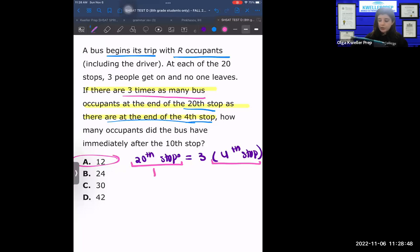So at the 20th stop, I know that I'm starting with R people in the beginning with no stops. And then at every stop, I'm adding three people and I'm doing it 20 times, right? So three times 20. And then how do I describe the fourth stop? So again, I'm starting with R people and I'm adding three people. How many times? Four times. And then we just have to solve.